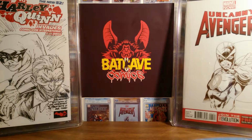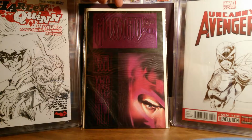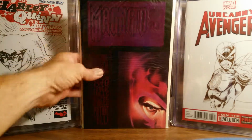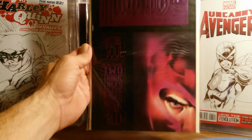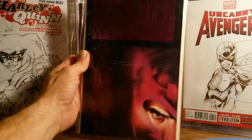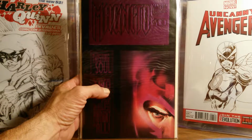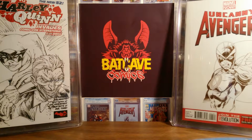Now, most of you know what this one is. Magneto #0. The mail away edition. You can only get it by mailing away certain coupons you pulled out of books. I actually thought this one would be a lot more as far as value by now, but it's pretty much worth a couple bucks, that's it. But I thought the cover was super sharp. Love the way they did it. The black and the purple really look cool together. But yeah, it was one of them things where everyone was collecting whatever they could get their hands on. And I thought this would be a pretty cool addition. The only bad thing is you had to tear coupons out of your comics.